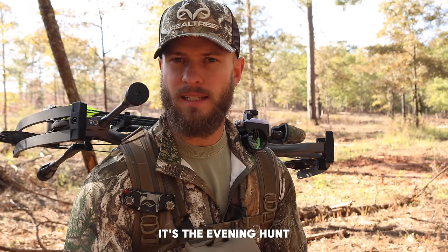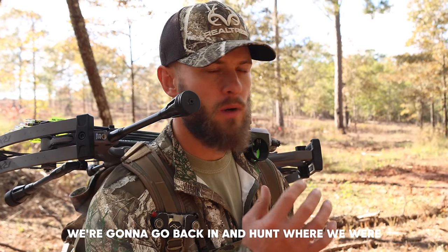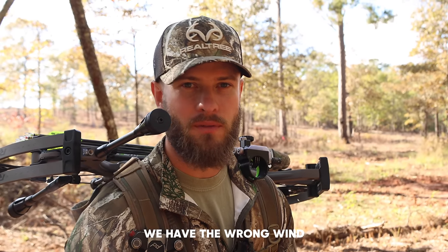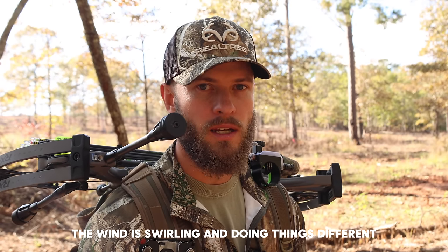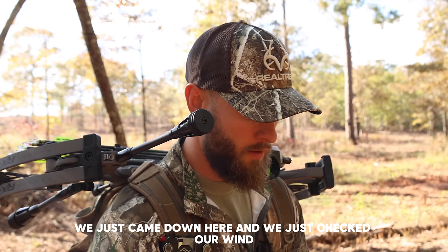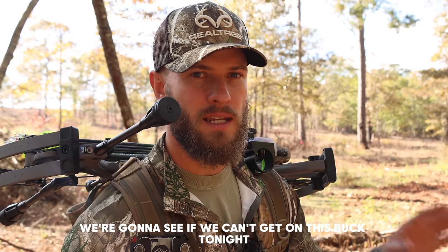All right, guys, it's the evening hunt. We just rode the e-bikes down into this bottom. We're gonna go back in and hunt where we were this morning. Technically, if you look at the weather app, we have the wrong wind, but down here in these hollers, the wind is swirling and doing things different. We just came down here and checked our wind. We've got just the perfect wind for this set. We're gonna see if we can't get on this buck tonight. He was in here last night, a big mature 8-point.